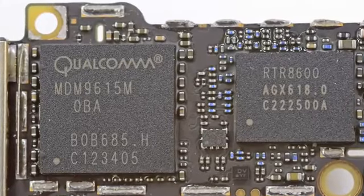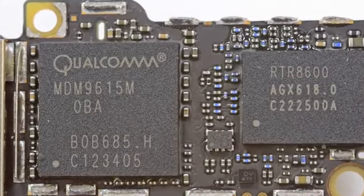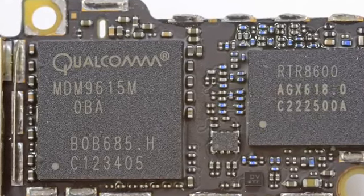Another chip of note is the Qualcomm MDM9615, and I'm not sure if you know this, but the Qualcomm MDM9615 is kind of a big deal. For those of you that were cheering when Apple announced that the iPhone 5 would be LTE enabled, this is the chip you need to thank.